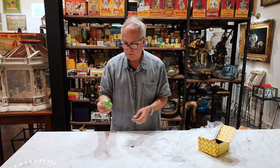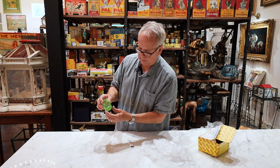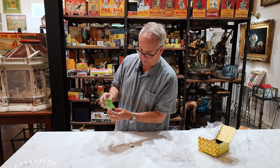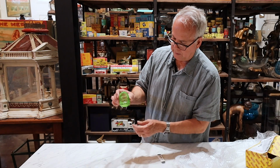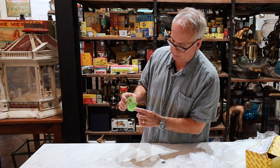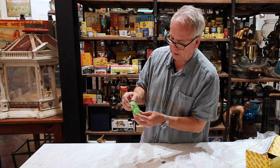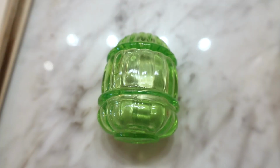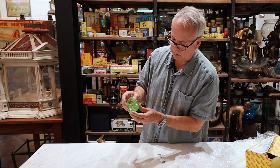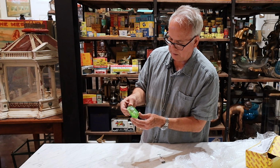This is a true Vaseline birdcage feeder that glows under black light, and it glows brightly because even in daylight you can see there's a translucent glow to it. It's stamped made in USA. This was made by a machine and a mold. Has a couple bubbles, which is typical of blown glass, even machine-made blown glass. But these are really rare.